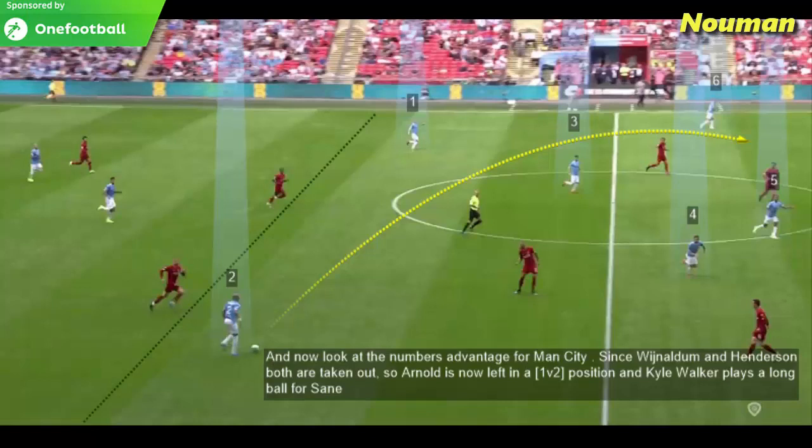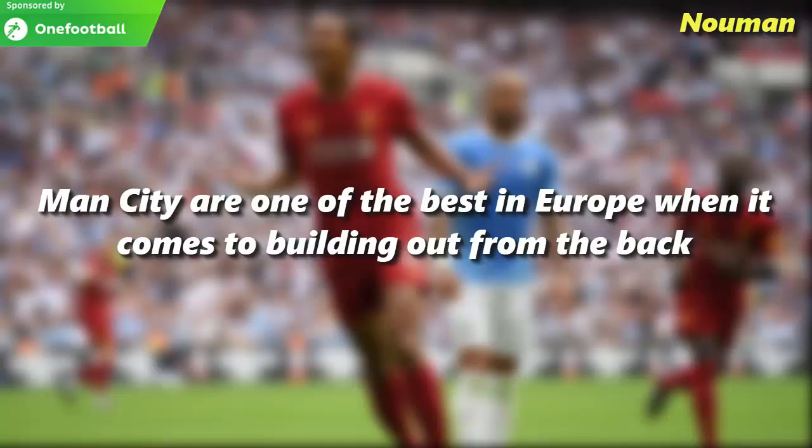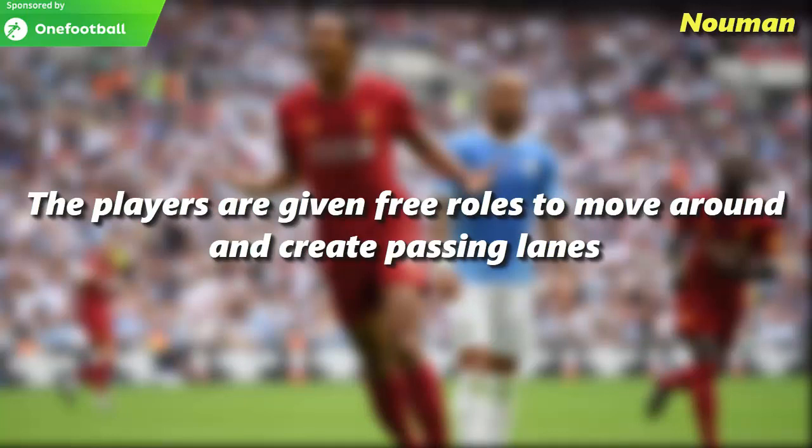Now just look at the numbers advantage for Manchester City. They have so many players in their favour to attack Liverpool's backline. Man City are one of the best in Europe when it comes to building out from the back. The players are given free roles to move around and create passing lanes.